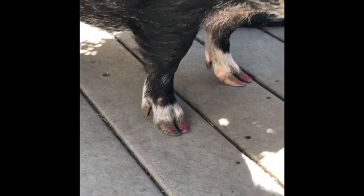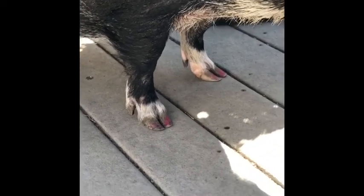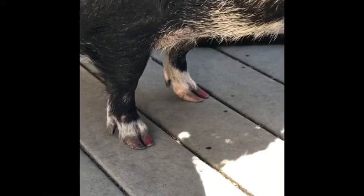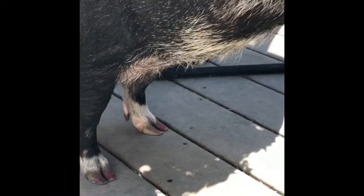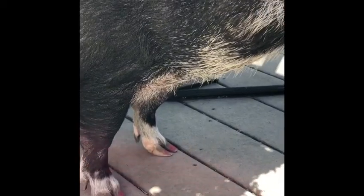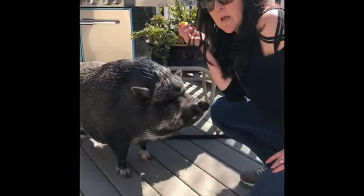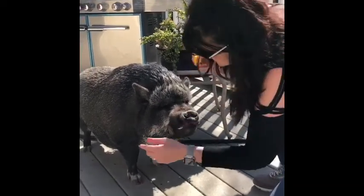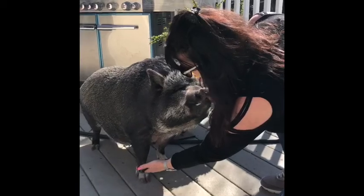So we've been learning about the parts of a pig, and we learned that their feet are called trotters, and they have 4 toes. Do you need to do anything to keep her toes healthy? Yes. I just paid $500 to have a vet come once a year, and trim her toenails.